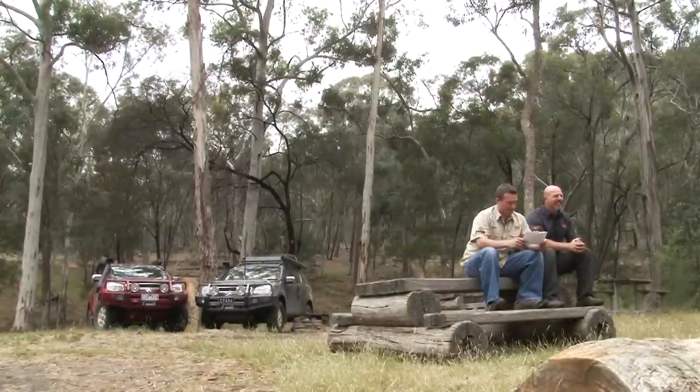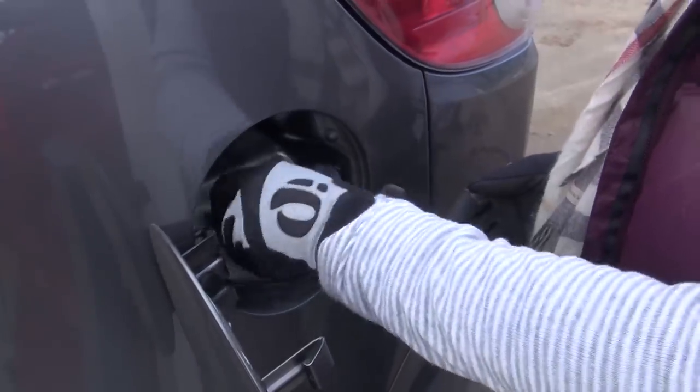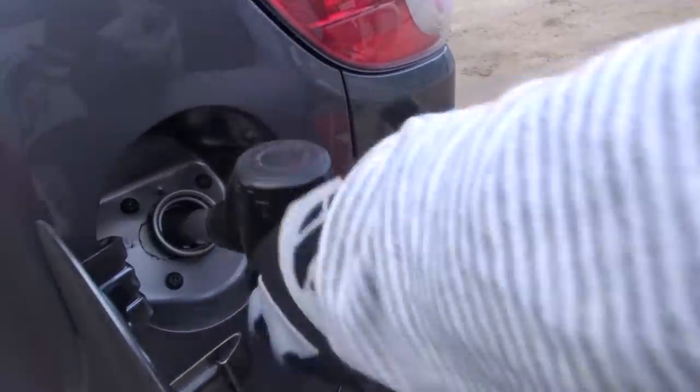Our question for the experts this week comes from Andrew Brown, who wants to know how long you can keep diesel in your jerry can before it goes bad. It's a pretty good question, and I think Cameron from Brown Davis will be able to answer it for us. Well, the simple answer is, you can keep diesel for a fair while, whether it's carried in a fuel tank or in a jerry can.